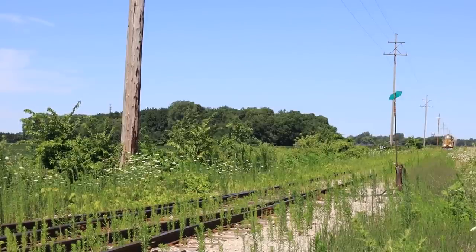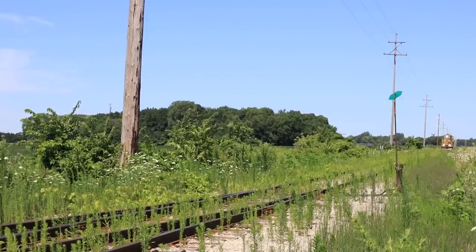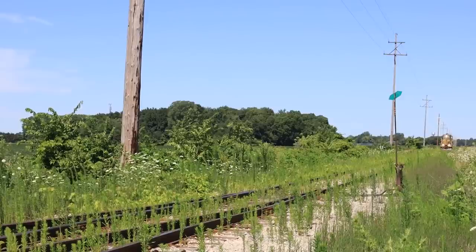In addition to the Old Road, the Adrian and Blissfield Railroad operates four other branch lines throughout the state of Michigan.